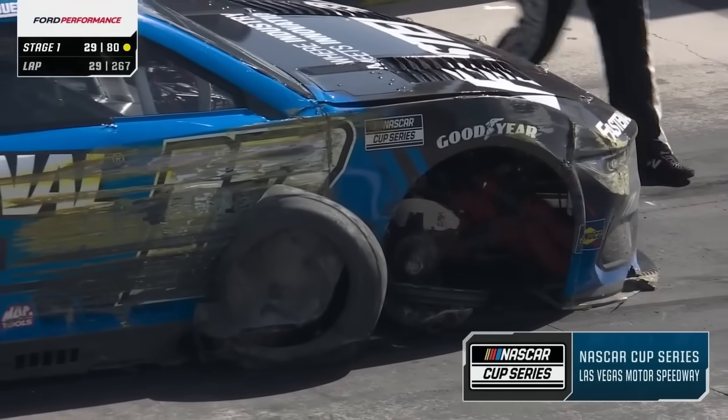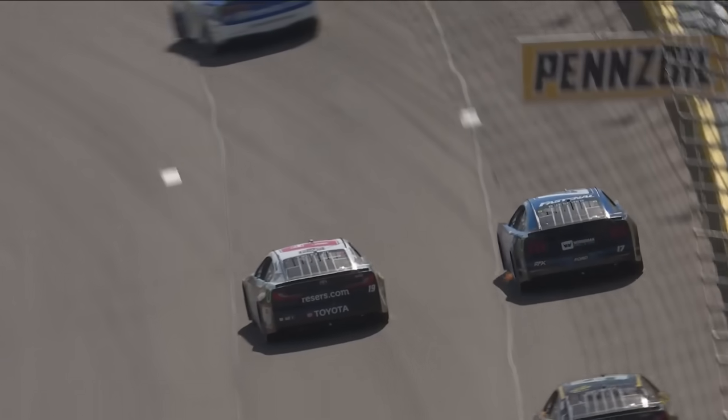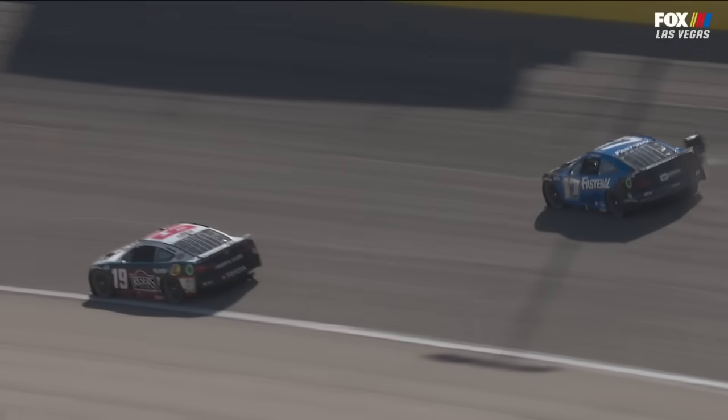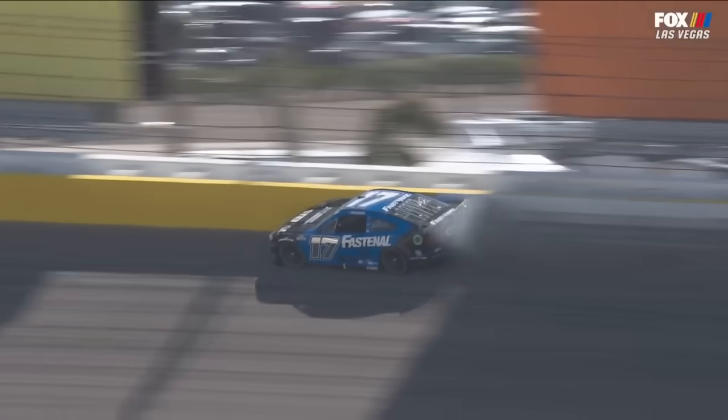That is Christopher Buescher's RFK Racing Ford. A big lift right there already. I think he knew something was going on. What it was, that right front wheel falls off. See the lug nut fall off right with it. Wheel comes off.